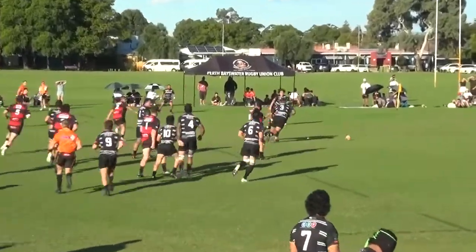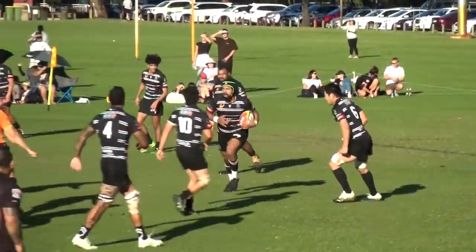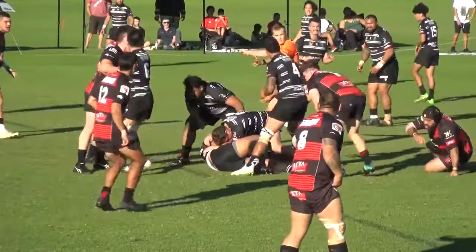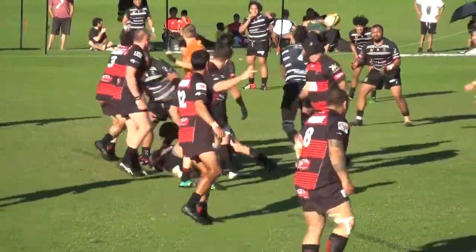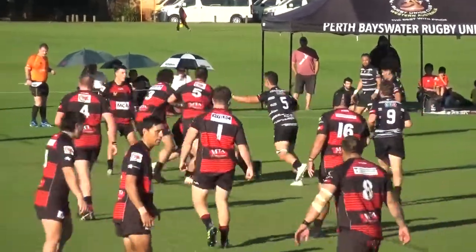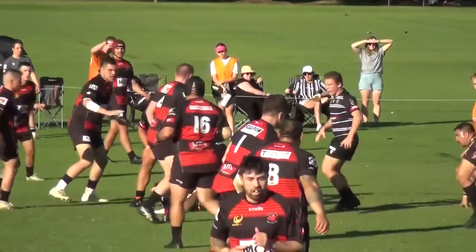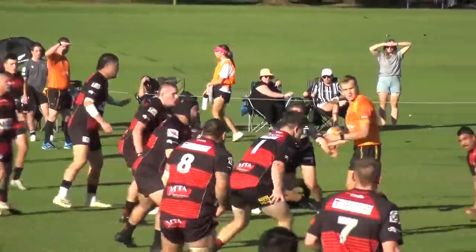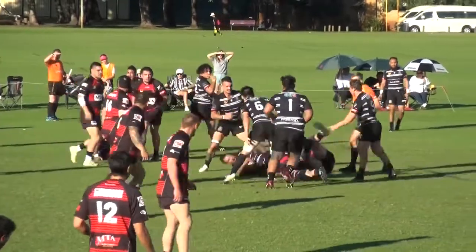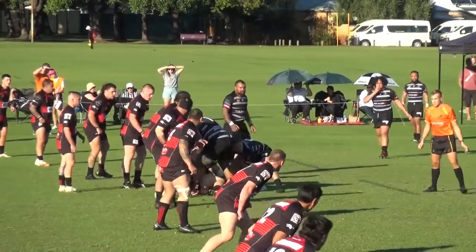It was the number 8. Pauta on that run. Here's Saulala. Running through midfield. Stops again, releases to the forwards. Conservative build up here from Bayswater. Still short of halfway. Stops gets the ball wide, nearly spilled by Olo. Still short of their line. Pushed back a metre.